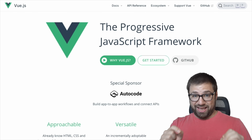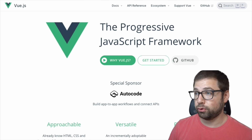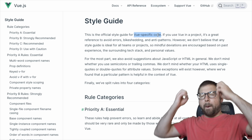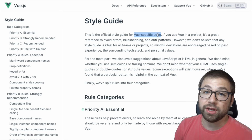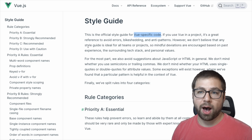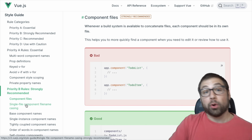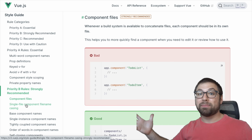Here is a big thing that Vue.js does better than React. Here's the Vue.js homepage. If I go to Docs and click on this little link called Style Guide, this is the official style guide for Vue-specific code. What this means is that if you are just coming to Vue.js and you want to know the best way to write Vue.js applications, what is the best style for certain questions, how should you do multi-word component names, how should you use component files, there is this style guide that answers all of those questions. Just for free, online, maintained by Vue themselves.